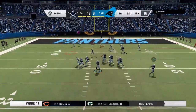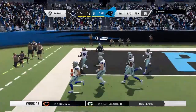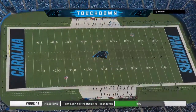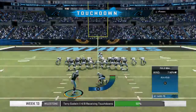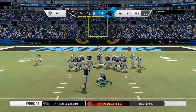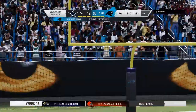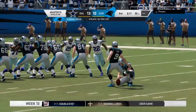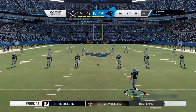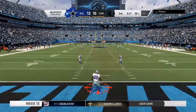To throw on second down. Keys looking for Godwin, and he's got him complete. And he'll take this into the end zone. Touchdown, Carolina. Terry Godwin, his 4th touchdown on the year. As they are now just an extra point away from making this a 3-point game. Gano the extra point. And the lead down to 3 at 13-10. So just a 3-point game now as they send this one away.